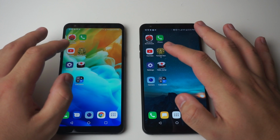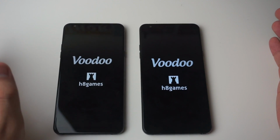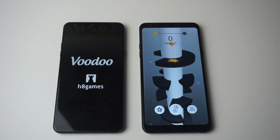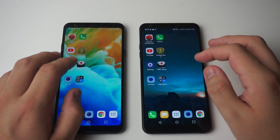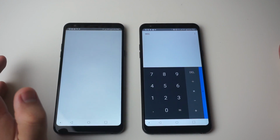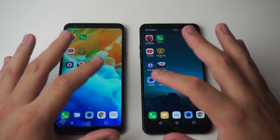All right guys, next thing we're gonna go and run is Helix Jump in 3, 2, 1, go. So it looks like Metro PCS got that first. Let's go ahead and do the calculator in 3, 2, 1, go. Metro PCS got it first. All right, guys, so it looks like Metro PCS got most of them.